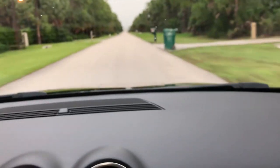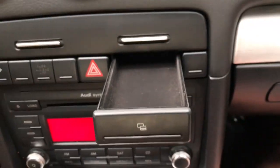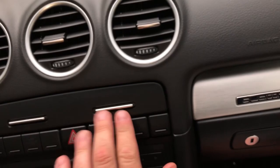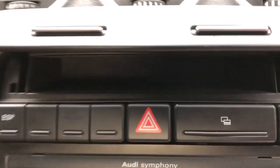Wow. I actually put it into sport mode, and I had not driven it in sport mode yet, so I can say that is a significant difference in speed and power, whatever you have it in this one.